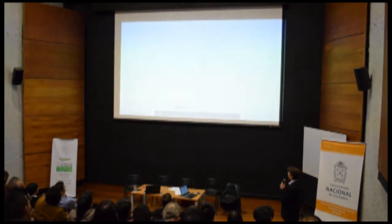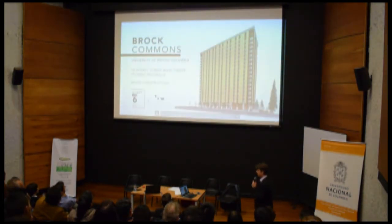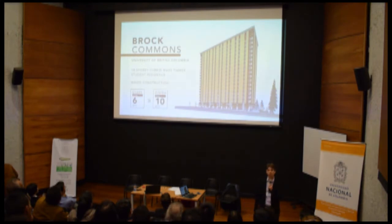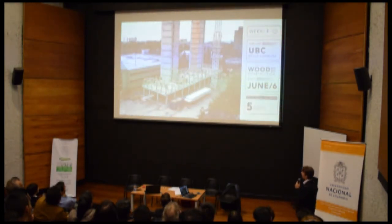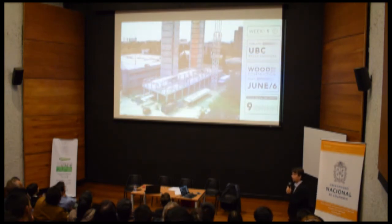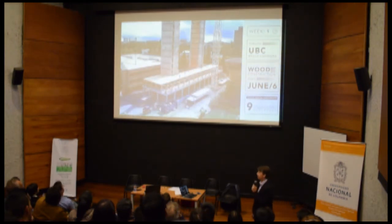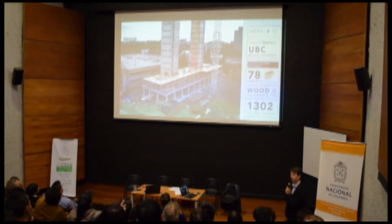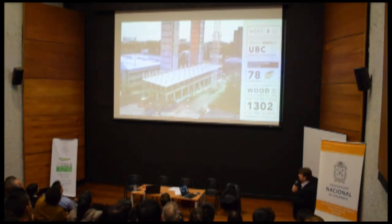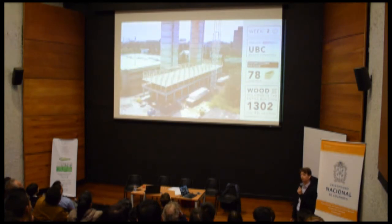But before we start, I want to show you something, just to pick your brains a little bit. So this is a building built with timber. It's 18 stories. It's made in Canada, and it was built in 9 weeks. You can see, well, this is all about prefabrication, using timber as a main structural component.